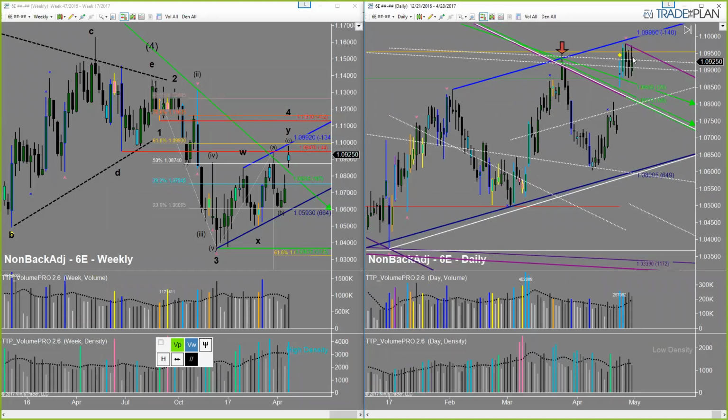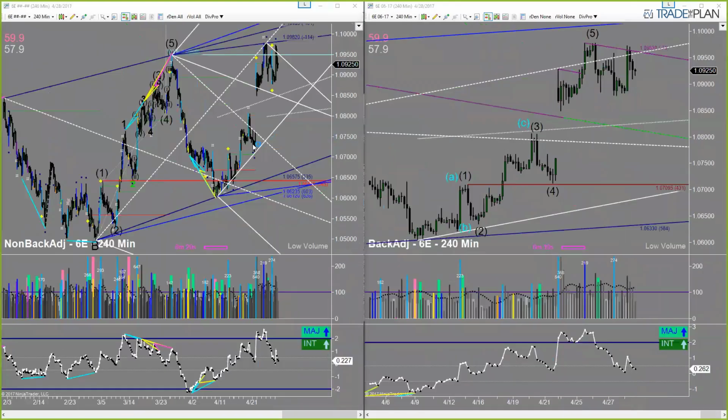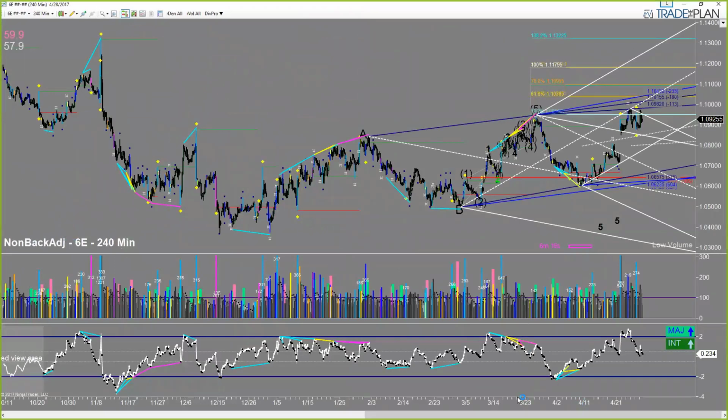Now, all of that being said, we may come up and make just a slightly higher high before we finish this thing out and actually come up to 99.30 or thereabouts, 99.20 to 40, let's say. And that's about 130 ticks from where we're at right now. So let's kind of go over the 240-minute and look at the areas here.